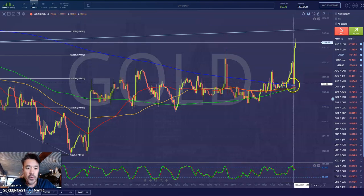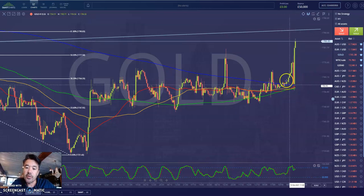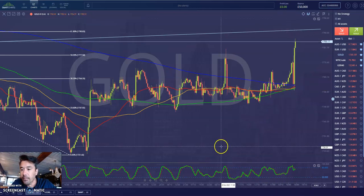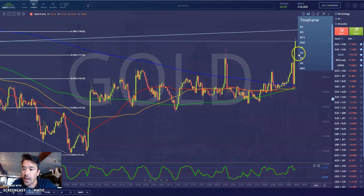If you managed to hold on, with us only getting down as far as, well, only a fraction below 1758, these moving averages really did a great job of catching that move on the hourly chart. Boom, we're off. Now, we really are off. We've had the breakout, and I think this has got legs now. I think this can really go.